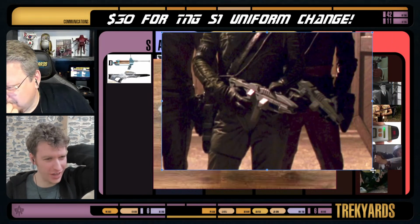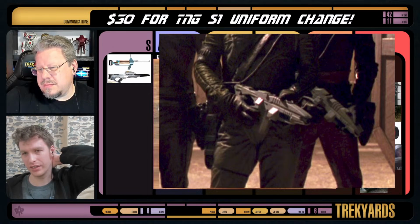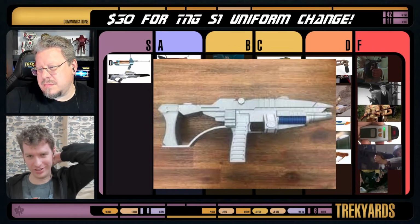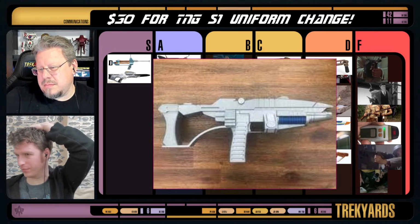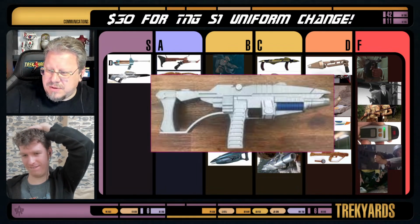That's just for scale. It's pretty big. Even searching Andorian phaser Star Trek, you just do not really get pictures of it. I'm not really impressed. I'll say that. Neither am I. I'm going to give this a D.